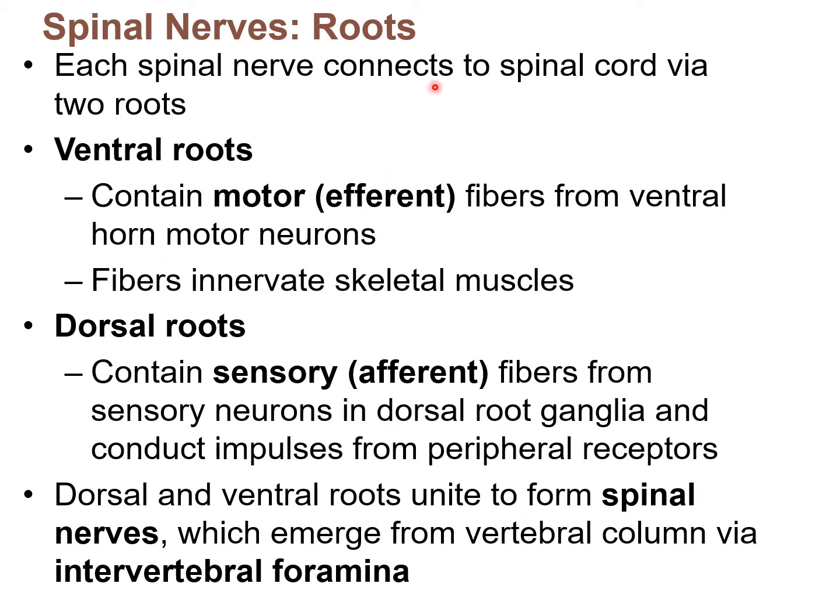A spinal nerve is going to stem from roots. So how does the spinal cord connect to the spinal nerve? Well, we've seen these on the previous PowerPoint. There's a ventral root and a dorsal root. So you can read through this on how ventral is motor, dorsal sensory. We went through that last PowerPoint. I'm going to quickly go through this again on the picture on the next slide, and the roots come together to form the spinal nerve.